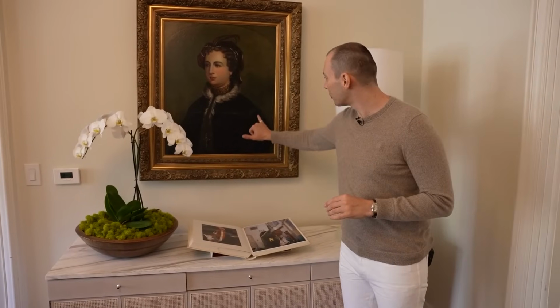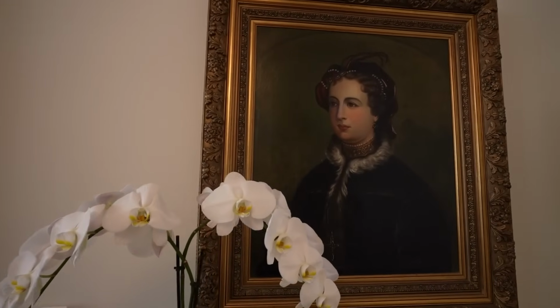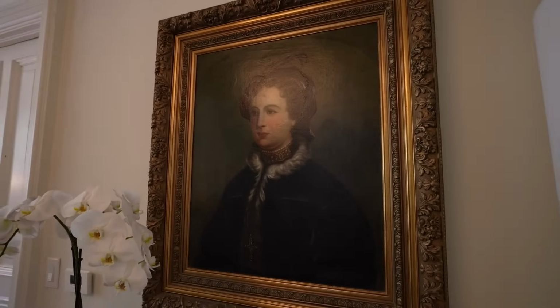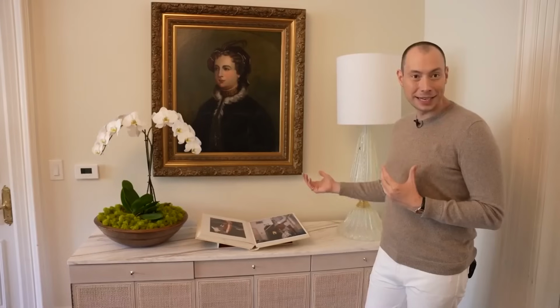You can kind of see some of the restoration here. I got told it's Mary, Queen of Scots. I've done a lot of research. I'm not sure about that, but I am a fan. I've always been interested in British history, particularly going back to the Tudors, the Stuarts. Mary, Queen of Scots was one. And so I just love her being in this house.